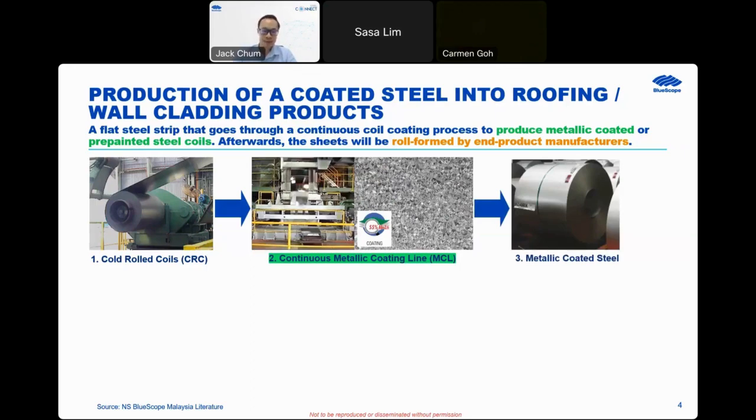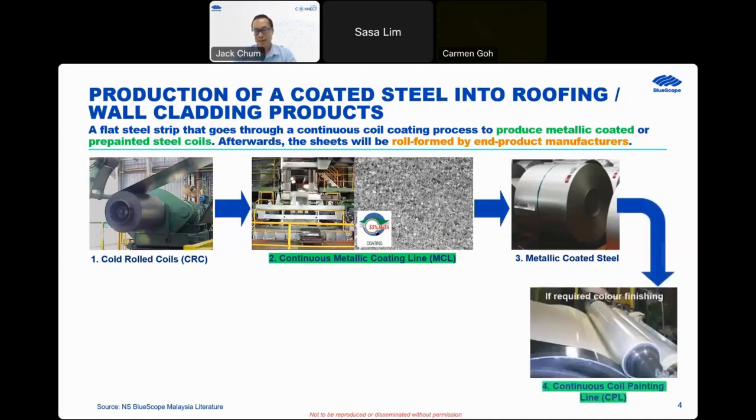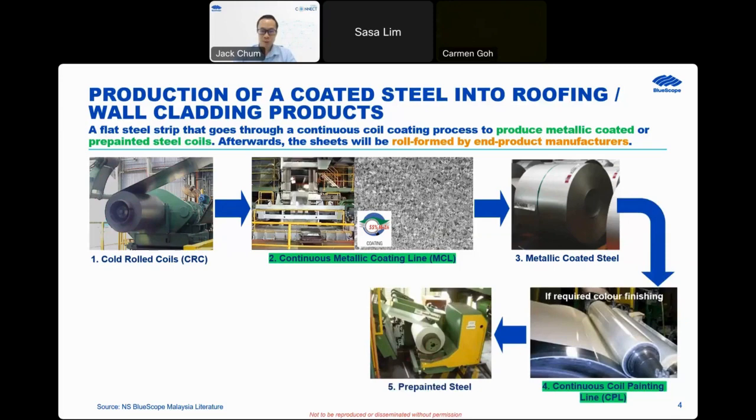And what if some clients, architects, or consultants want to select a certain color for their coated steel? Of course, we can bring this feed coil to the paint line to do the coil coating process. This is how it looks. We use a roller to apply a proprietary paint system inside the line so that this paint goes over the strip surface and eventually becomes a color-coated steel.